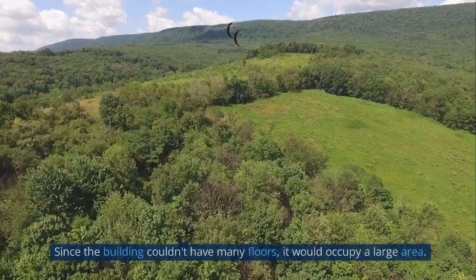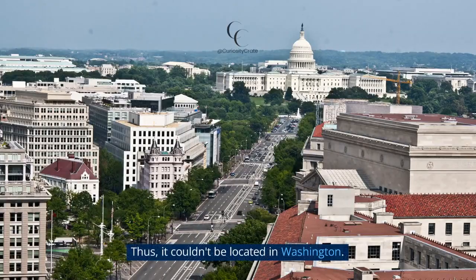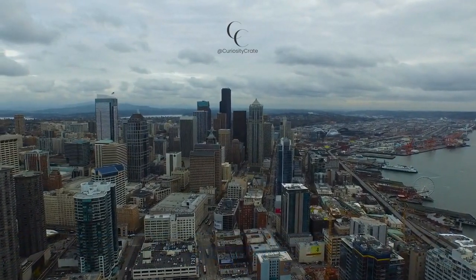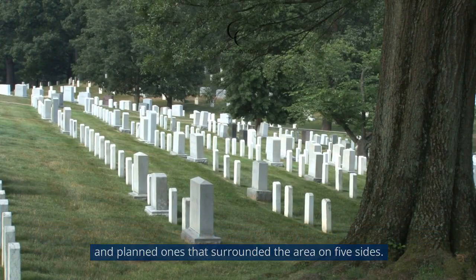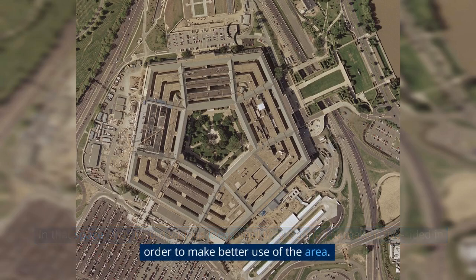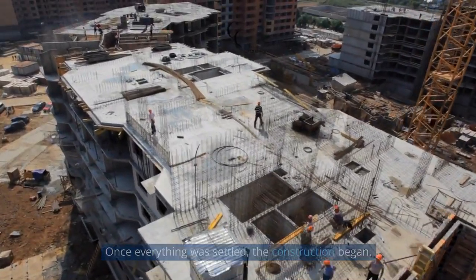Since the building couldn't have many floors, it would occupy a large area. Thus, it couldn't be located in Washington. It was then decided that it would be built on the other side of the river, taking up that space. Here, to the east of the Arlington National Cemetery, the land had existing roads and planned ones that surrounded the area on 5 sides. So, the enormous building had to fit there. In that space, they tested various ideas until they decided to make it 5-sided in order to make better use of the area. Once everything was settled, the construction began.